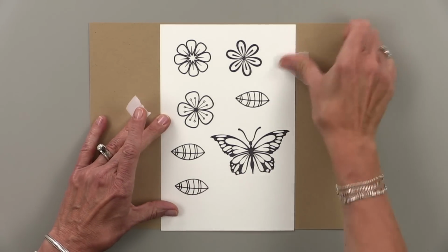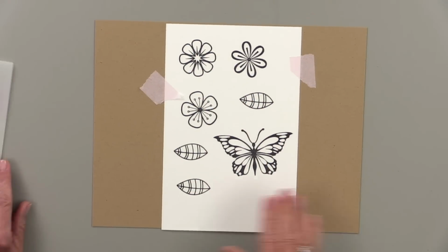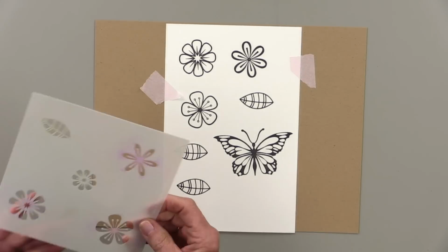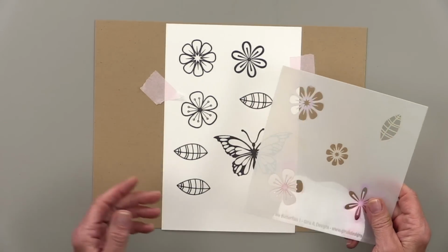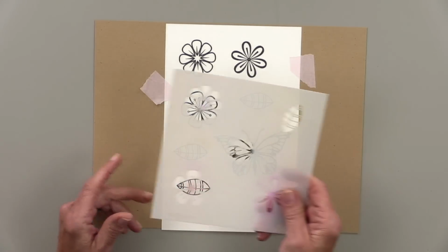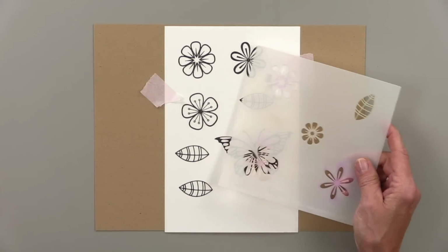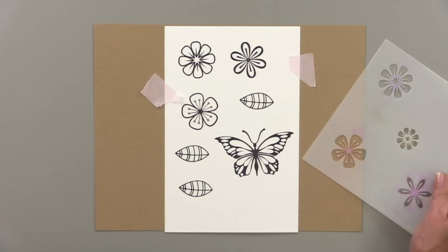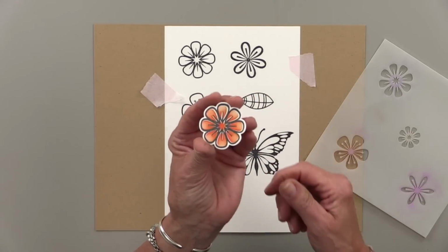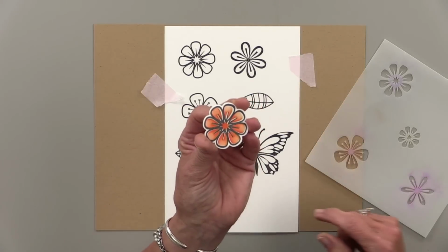Maybe, maybe not. So I'm just going to tape this down to keep it secure. And then I'm going to stencil all the flowers first. Now, one of the things that I really like about this stencil is you can shift the stencil just a little bit to create a look like this. Do you see how there's little white lines in there? I love the way that looks.